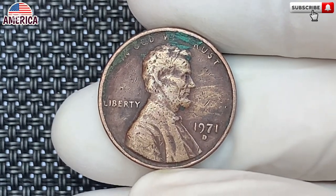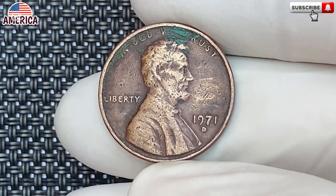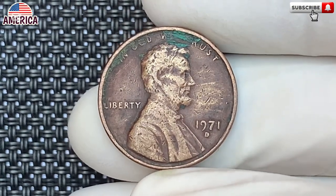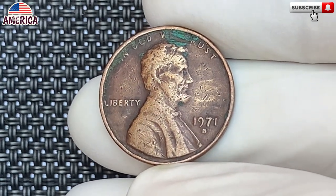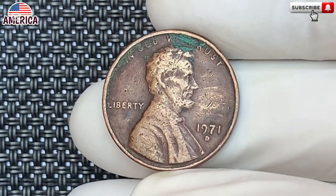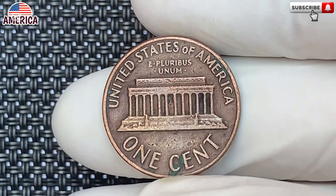Imagine owning a 1971 Lincoln penny with a rare error. It could increase the coin's value exponentially. Even minor minting mistakes can make a coin significantly more valuable, as collectors are always looking for these anomalies to add to their collections. It's the thrill of finding a one-of-a-kind coin that makes the hobby so exciting.